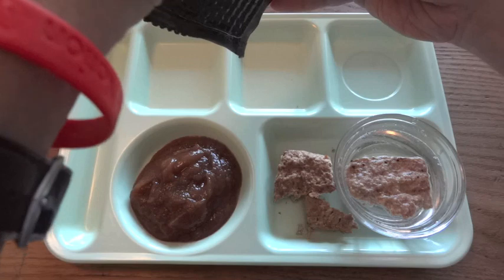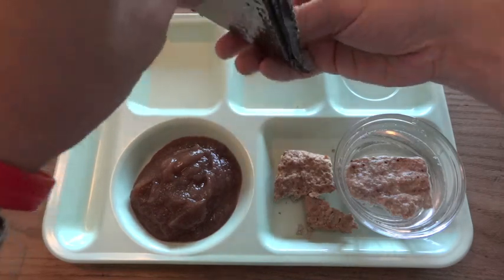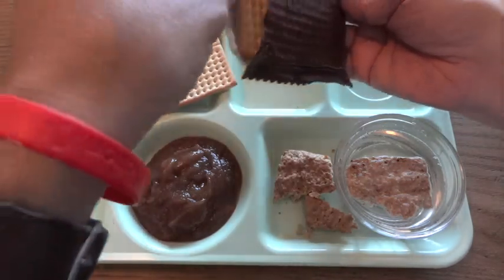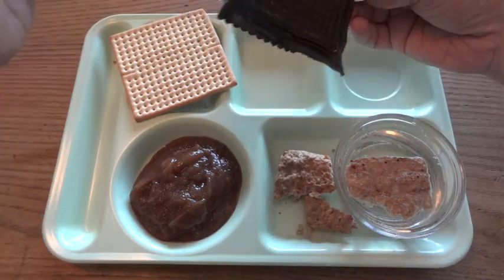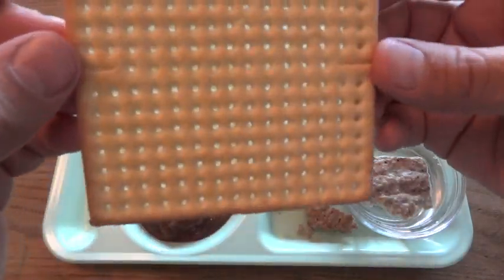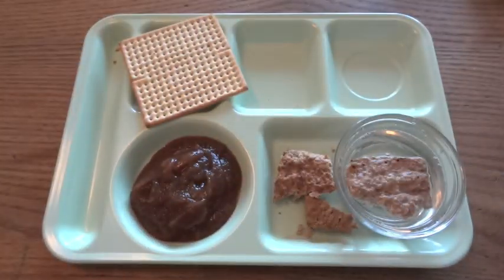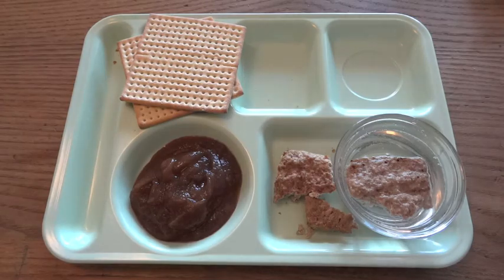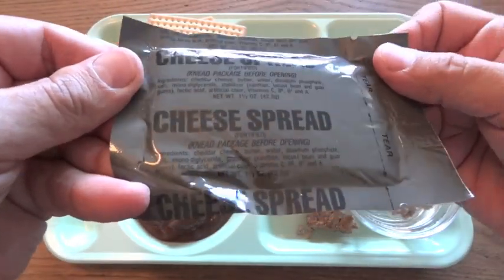Well, the crackers haven't changed much. I have to say it's pretty amazing that with new MREs, I can never get these things to come out in one piece. But even though this one's more than a quarter of a century old, you can see they're pretty solid there. And it just smells like a cracker. Nothing seems to be off on that. No rancid smell or anything. Of course, the cheese spread will probably be a different story.